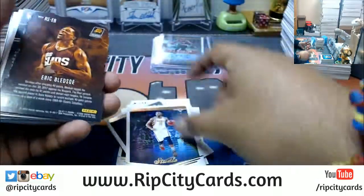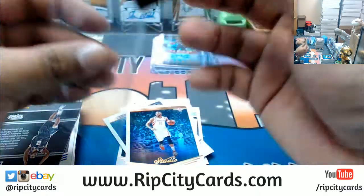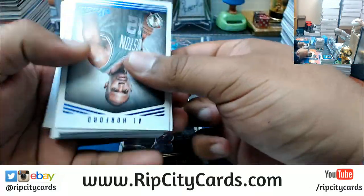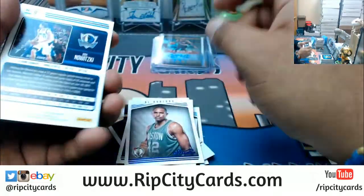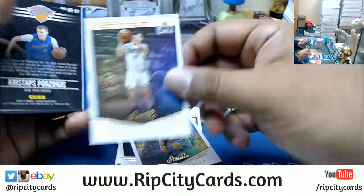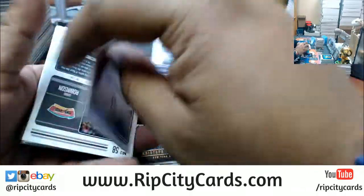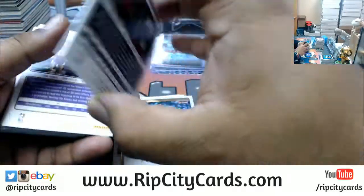Zach LaVine, Eric Gordon, Eric Bledsoe with the rock solid die cut for the Suns. Kawhi Leonard, Al Horford, Mike Conley, Dirk Nowitzki, Magic Johnson, Blake Griffin, Porzingis, Boogie, Tony Parker, David Robinson, Dwayne Wade, glad to have you back home.